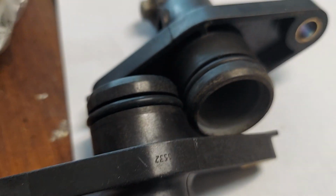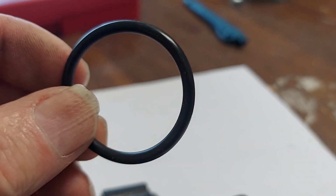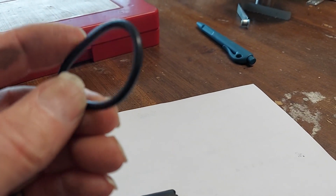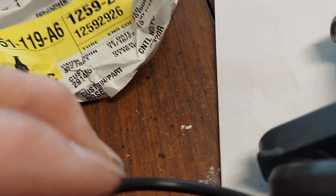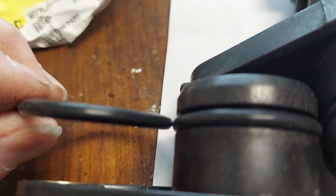Okay. Now, I did get this seal from the auto store, not Rose Chevrolet, at O'Reilly's. It's got a lot of life in it. It's a new seal. I'm just not going to risk it. I'm not saying the part's bad. I'm just not going to risk it. Let's take a look here. This is like splitting hairs right now.